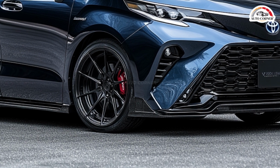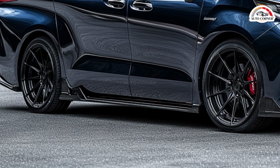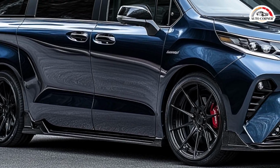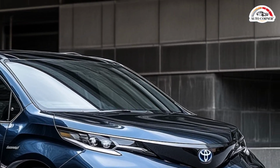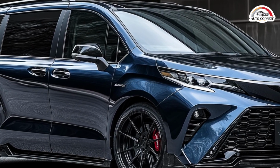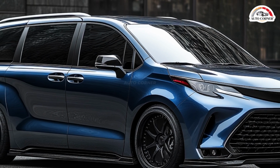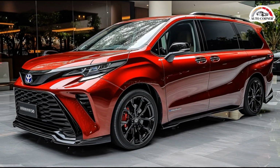Put it all together, and the 2026 Toyota Sienna is not just a minivan. It is proof that families have been buying the wrong vehicle. More space than an SUV, better fuel economy than an SUV, more features than an SUV, all for less money. So forget what everyone else is buying. The Sienna is what families actually need.